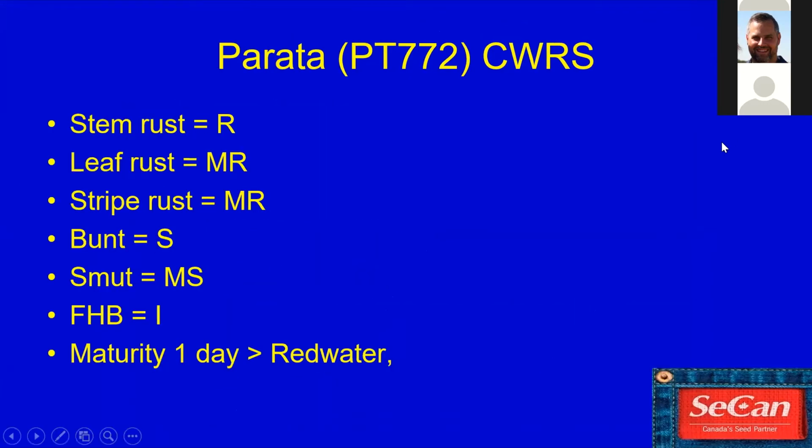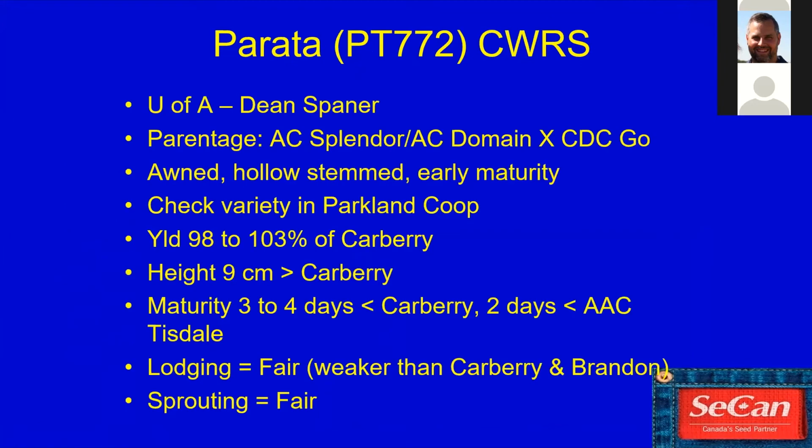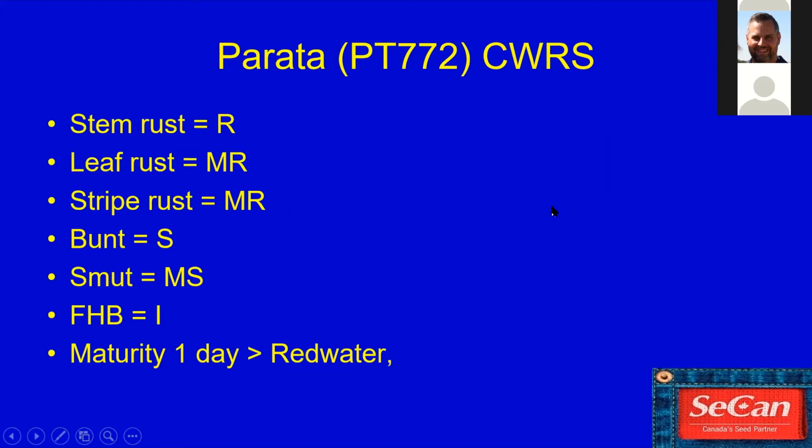Just going to mention Parata. Parata is a fairly new, early maturing hard red spring wheat that comes out of the University of Alberta. That has some Splendor and CDC Go in the background. This is a semi-dwarf wheat, about 98 to 103% of Carberry, a fair bit taller than Carberry, about 9 centimeters taller. Weaker straw than Carberry and Brandon with fair sprouting rating.